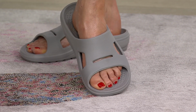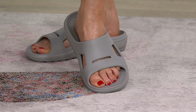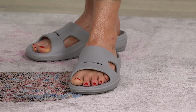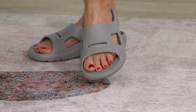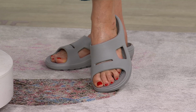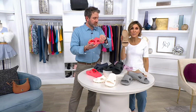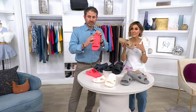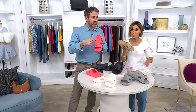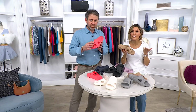But I'm telling you, as you look at these, it's one thing to be kind to your feet. Yep. It's another thing to be kind to your feet and love the way the shoe looks. When you think about recovery slides, they don't all look the same. And if you want one that's stylish and still feminine and still trendy, you want this. And there's styles that look like this out there that do not cost $28. They don't cost $50. They cost more than that.